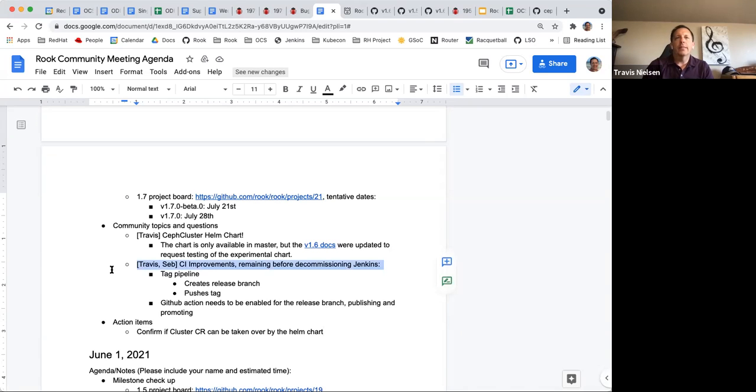The next item I've got is an update on the CI improvements. So we're really close to being able to decommission Jenkins and just do everything with GitHub Actions. So I think there's really two more things left.